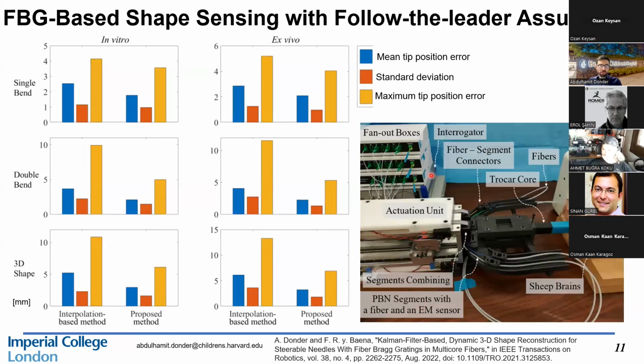We validated this reconstruction method with gelatin phantom and sheep brains. Electromagnetic sensors were used as ground truth. All the insertions were carried out to a depth of 120 millimeters, longer than the sensorized length of the fibers, thanks to the proposed sensing method. And here the results were compared with the method requiring interpolation. The in vitro experiments are the ones where we used gelatin, and ex vivo experiments correspond to the brain tissue experiments, with single-bend shape, double-bend and 3D shape experiments. The first column represents the interpolation-based method, and the second column is the proposed method.